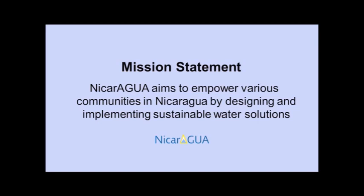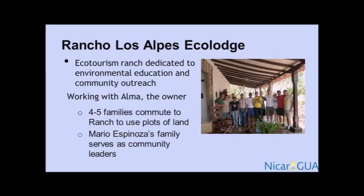So Nicaragua's mission statement is that we aim to empower various communities in Nicaragua by designing and implementing sustainable water solutions. With this in mind, we are working with Rancho Los Alpos Ecolodge, which is an ecotourism ranch dedicated to environmental education and community outreach. We are specifically working with Alma, the owner.